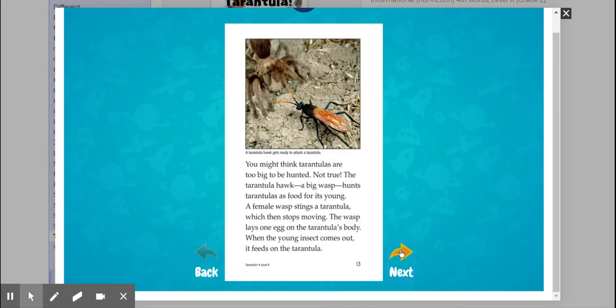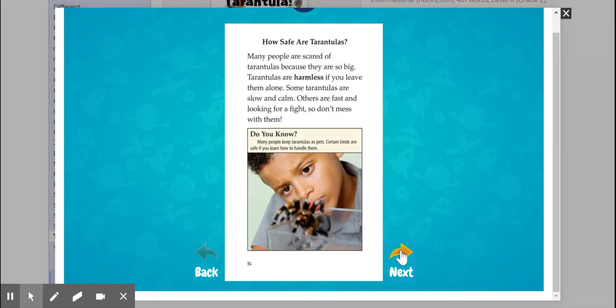You might think tarantulas are too big to be hunted. Not true. The tarantula hawk, a big wasp, hunts tarantulas as food for its young. A female wasp stings a tarantula, which then stops moving. The wasp lays one egg on the tarantula's body. When the young insect comes out, it feeds on the tarantula.